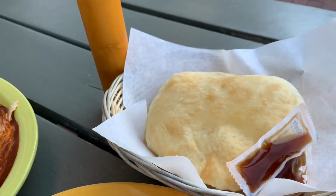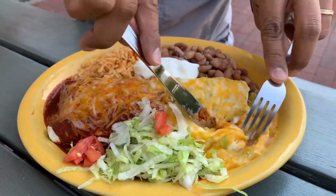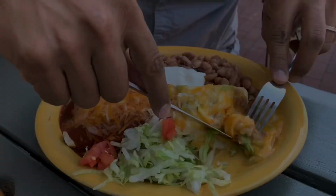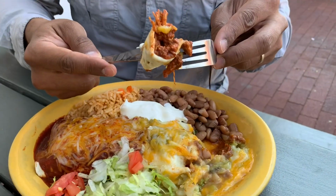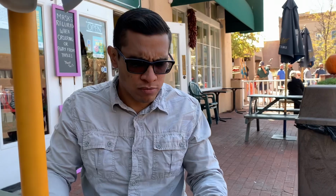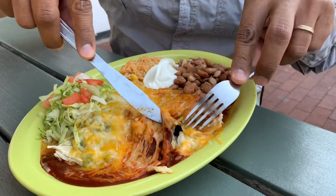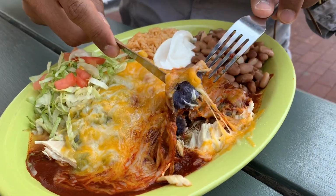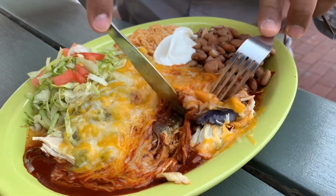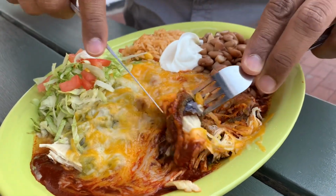The carne adobada burrito is one standout to choose from. The Burrito Company offers classic American entrees as well as Central American dishes, and of course, authentic New Mexican cuisine like the blue corn chicken enchiladas.